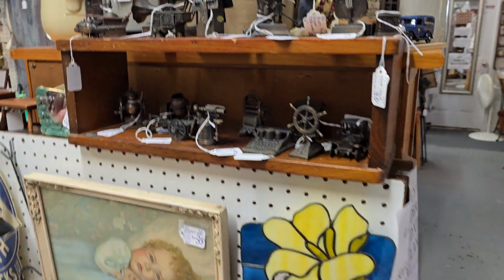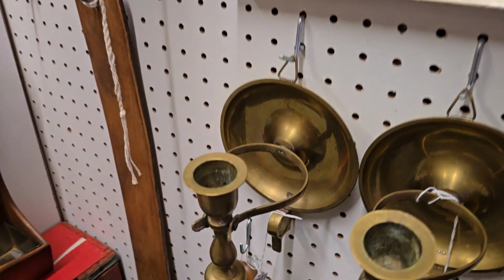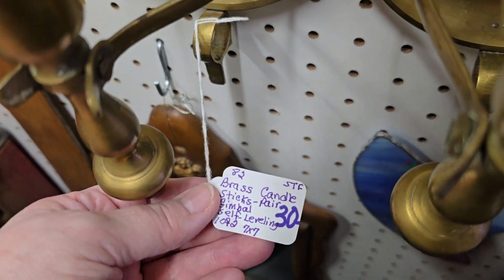Sorry about the sound of the fans, but it's gonna be another hot one. They said not as hot as yesterday. Our heat, we're gonna be really bad on Monday and Tuesday.